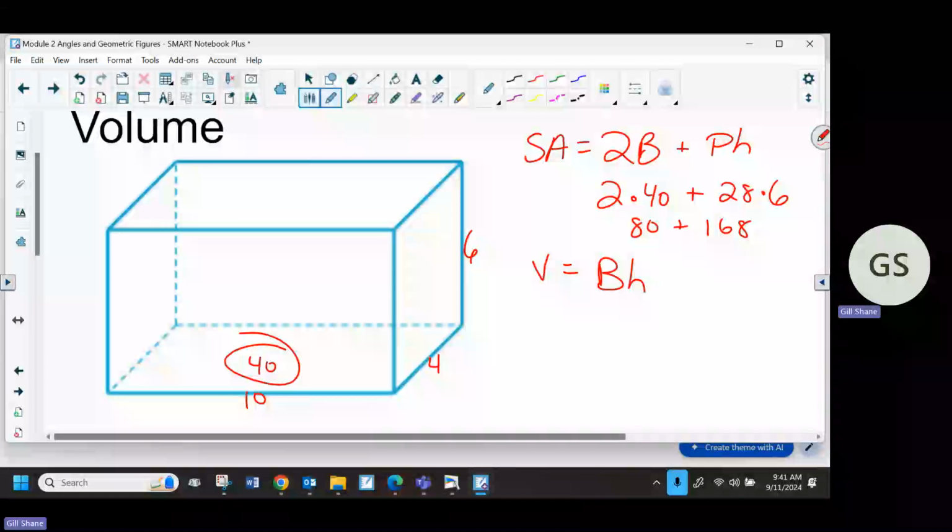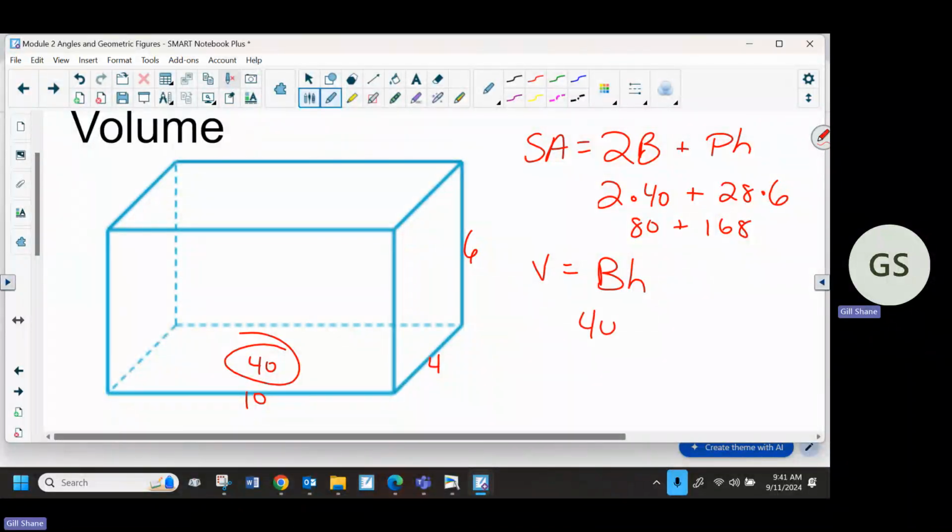So base times height is a lot easier. We already figured out the base has an area of 40. Then we just multiply, which is what we did anyway, the other way. So the area is 40.